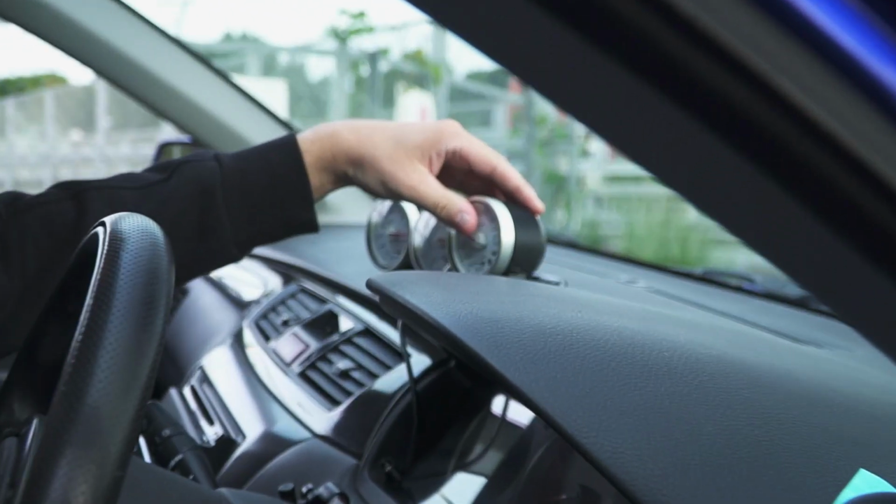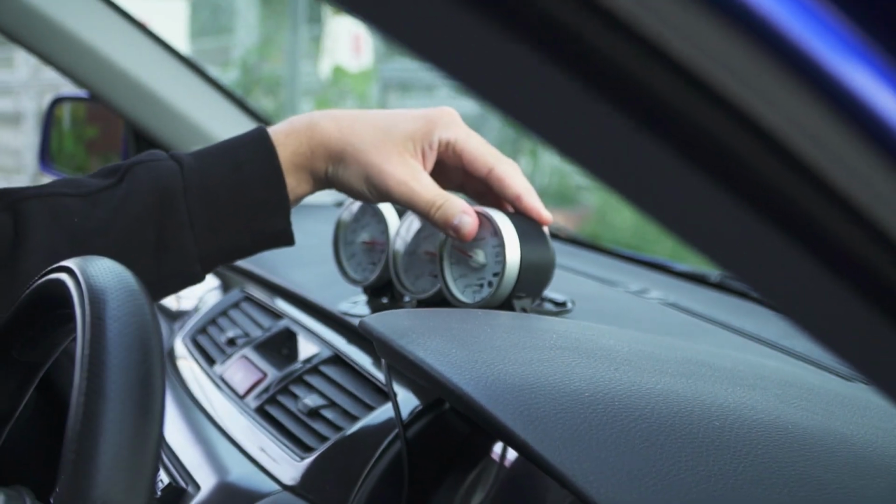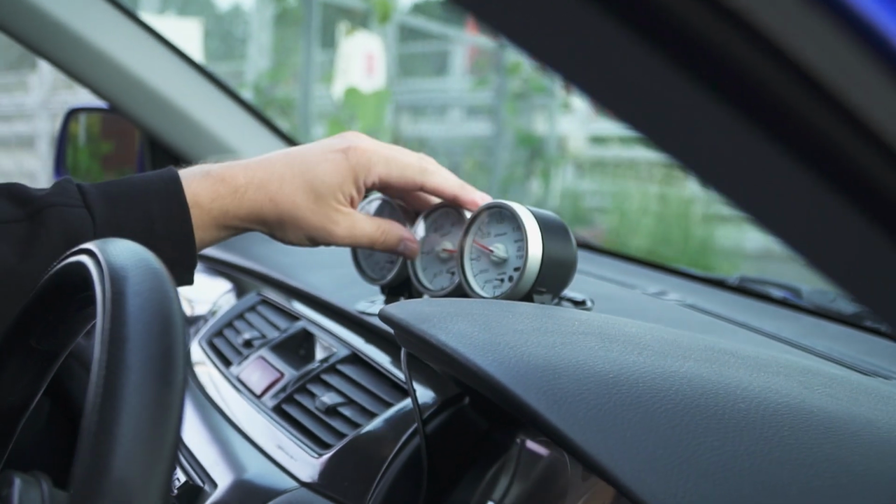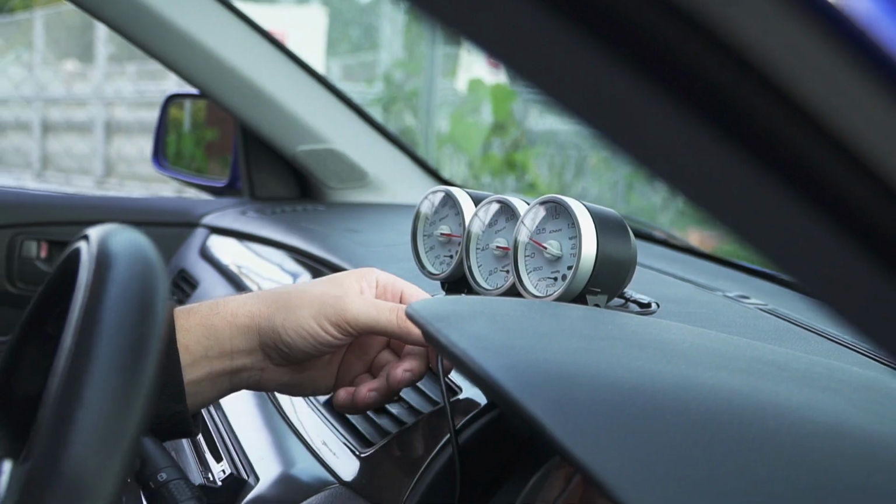It comes with some Defi gauges and Defi link. It's not detrimental to the car. It's more of a bit of a bonus, especially if there's no holes drilled on the dashboard. In this case, they were just stuck on with sticky pads, which I'll show you, you can take them off quite easy. See it coming off there. So if the client doesn't want them, he can easily take them out. There's no damage to the dashboard whatsoever.